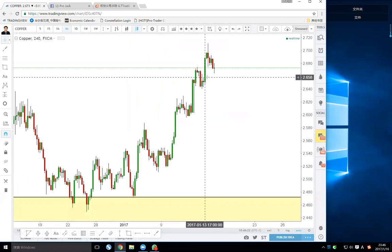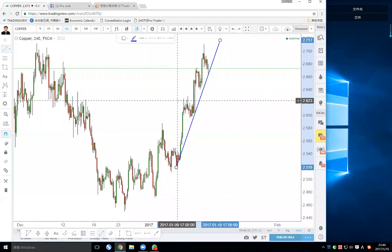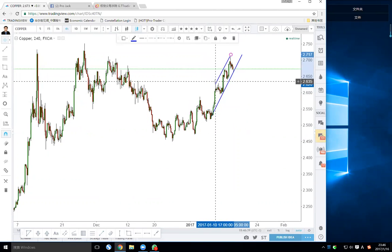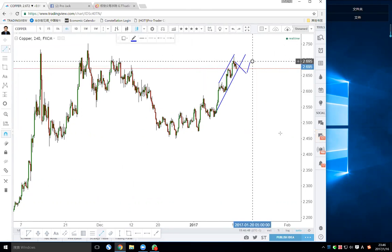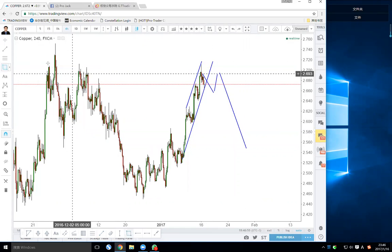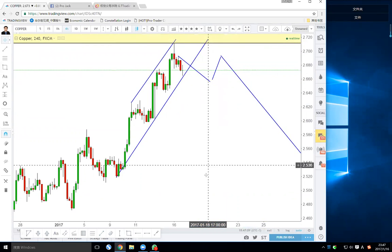However, if you look at the 4-hour chart, you will find some good scenarios. First of all is the recent rally. This channel is very narrow, so it's very easy for copper to break it. If the channel is violated, you can take a pullback and short again. Most likely the 618 level to short, and aim for 2.55. The previous structure is still very important, and it actually tested it. So what I'm waiting for is the price to break this uptrend channel and find a pullback to short.